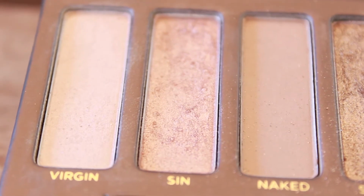Okay, so the next shadow that I'm going to take is my Urban Decay color Sin, which is the next color in on the palette, and it's kind of a lighter pink. It's basically Virgin, but with a little bit more shimmer and more pinky tones, kind of more champagne too. And I'm taking it on the same brush that I used for the first color because they're very similar colors. I'm not worried about mixing them too much.